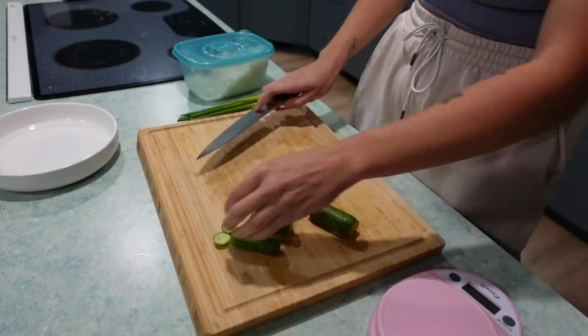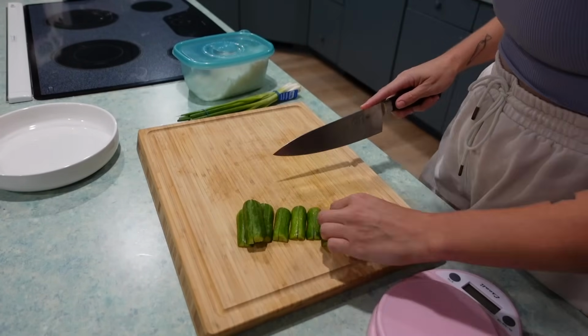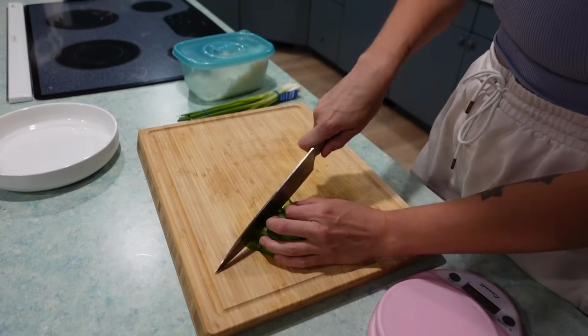Then for the veggies that I'm using today, I'm just dicing up some mini cucumbers, some green onion, and then some grape tomatoes.